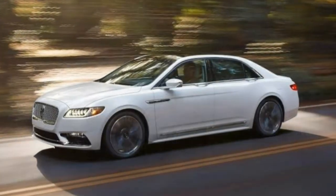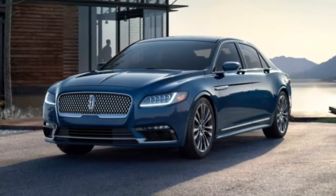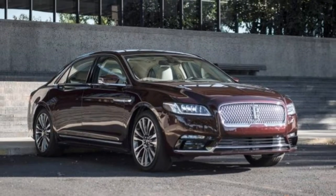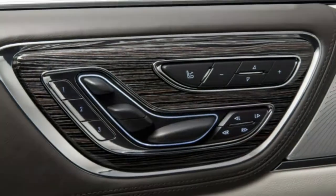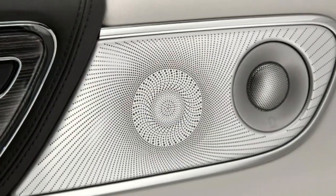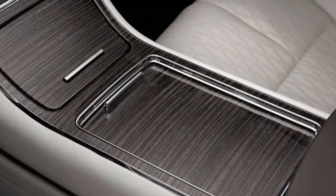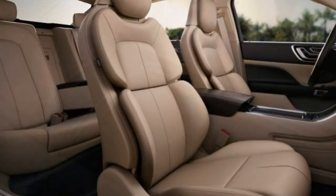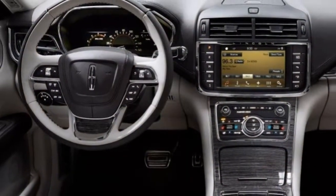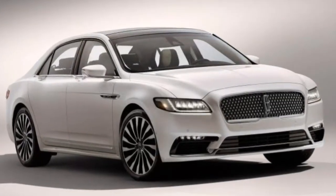At the top of the range, and nearly doubling the Premiere's starting price, is the Continental Black Label. This trim comes standard with 20-inch wheels, the panoramic moonroof and the Luxury and Technology packages. It also benefits from unique interior trims that combine bold colors with a lot of extra premium materials draped over many of the interior plastics. The 30-way seats and Technology and Climate packages are available as upgrades.